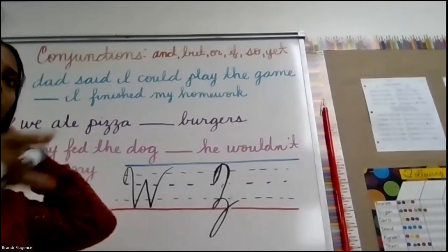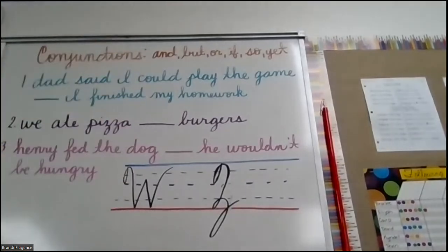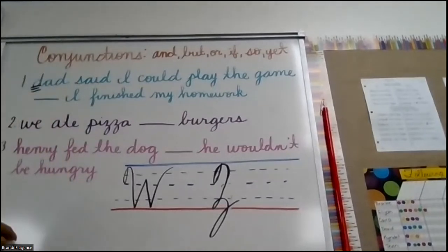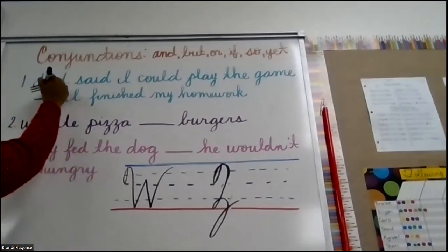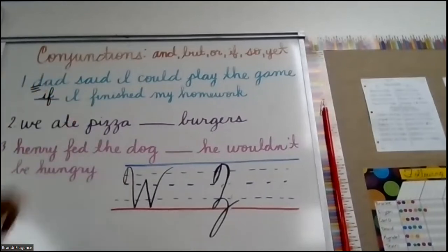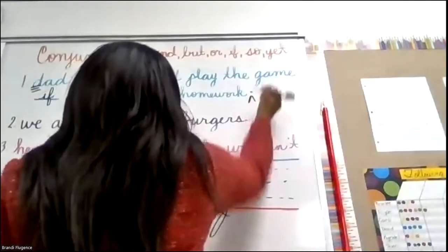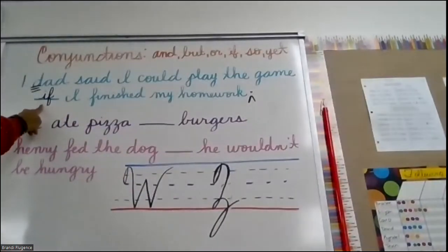You want to go? Let's raise your hand. You did or you didn't? Faith? First letter D has to be capitalized. What conjunction? If. Dad said I could play the game if I finish my homework. How do I finish it? Insert a period at the end. Okay, so guys, number 1, the conjunction was if.